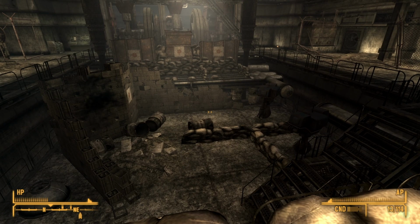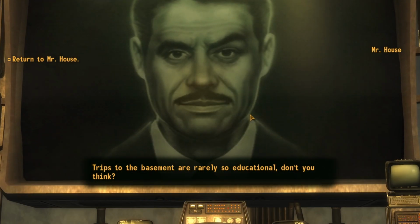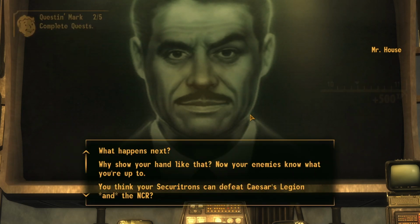The software upgrade also includes drivers for the Securitron's highly sophisticated on-board auto-repair systems. Altogether, the Mark II software upgrade confers a 235% increase in combat effectiveness per unit. The city of New Vegas finally has soldiers worthy of protecting it. Return to the penthouse now. We have much to discuss. Trips to the basement are rarely so educational, don't you think? I've since broadcast the upgrade to every Securitron in range of my transmitters, and I must say, it's causing quite a stir down on the Strip.